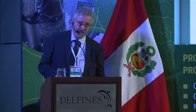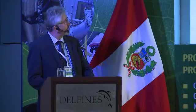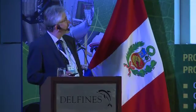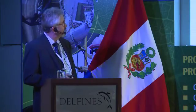And of course, we do conversions. We redo competitors' equipment. In this case, that was in a plant in India, the Ambuja Cement in India, where we did a retrofit also with 175 meters. And we just replaced the belt. We replaced the bucket fixing and the head and pulley lagging, but we used the buckets and the shafts and the drive and the casings. So again, it was a very reliable saving.